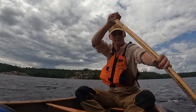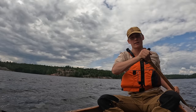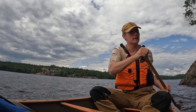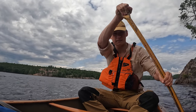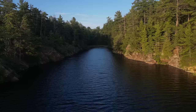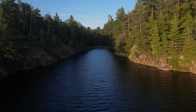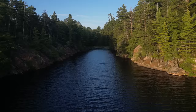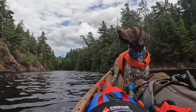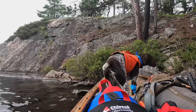It is windy, and there are some pretty decent waves right now, as you can probably tell from the rocking, but we're right along the shore of the little peninsula at Pirate's Cove. Just trying to make it there. Go for it. Go.